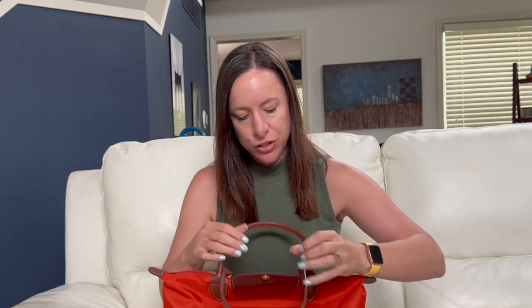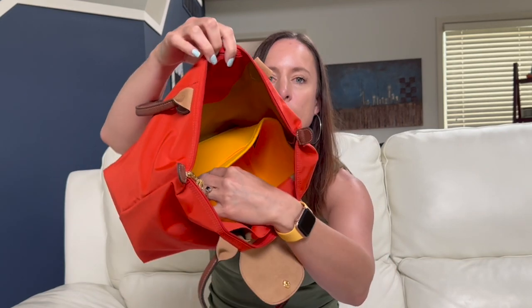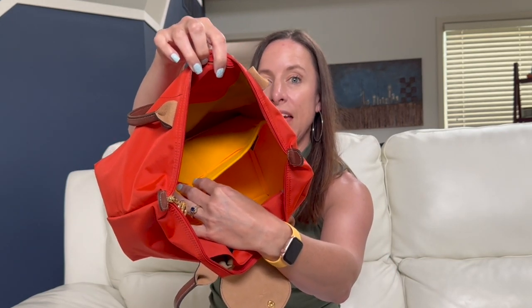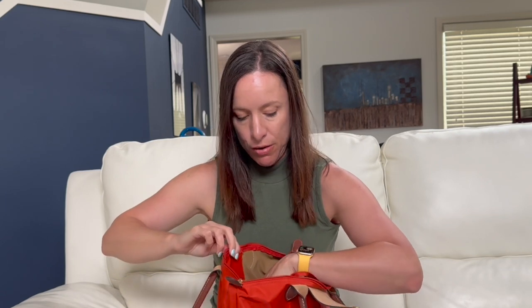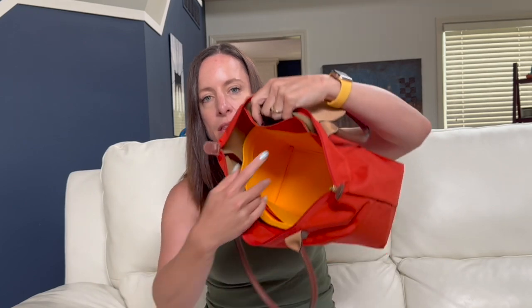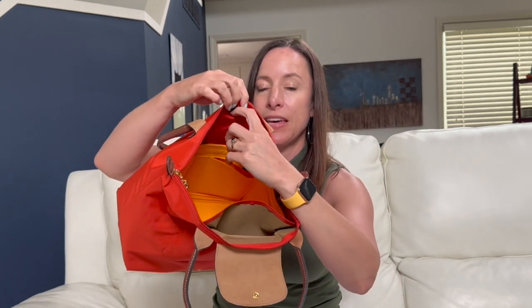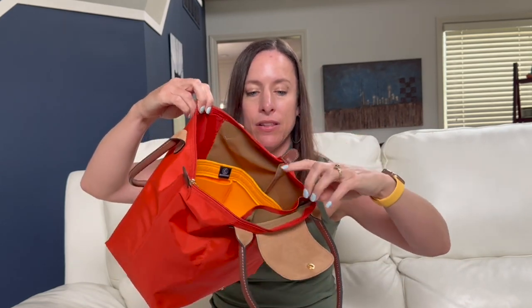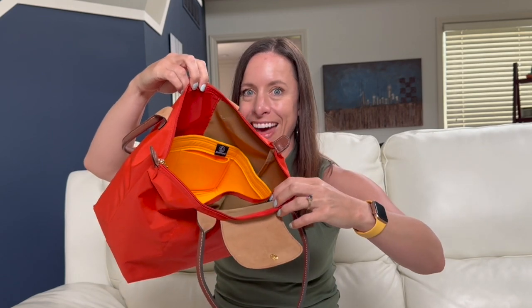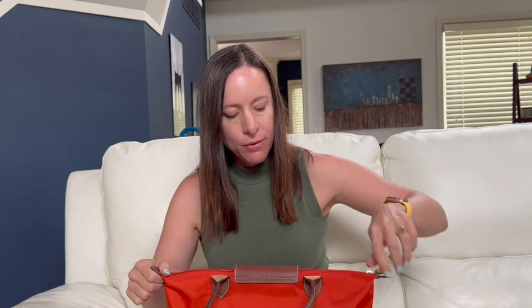And then the thing I like about this one in particular, I'll show you guys. It's hard to tell because I do have an organizer in this bag, but the interior is a light tan. And I think that that is beautiful. This is a version that has the back pocket, and it also has the tiny little slip pocket. So that's really nice. Before they would only have this little pocket, and then Longchamp got smart and added that, which thank you so much. So yeah, this was really good.